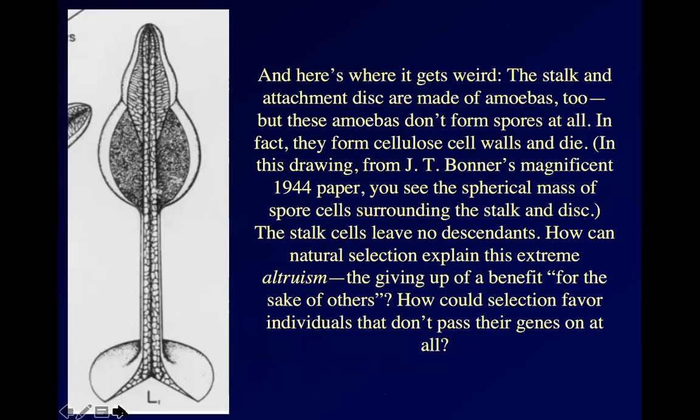And here's where it gets weird. That's a diagram of a sporangium forming from a paper describing this back in 1944 by a biologist named John Tyler Bonner, who did a lot of thinking about the origins of multicellularity and things like that. The spores are amoebas that have little walls around them. The stalk and the attachment disc are made of amoebas, but those amoebas don't form spores. In fact, they form cellulose cell walls, and then they commit suicide. They die.